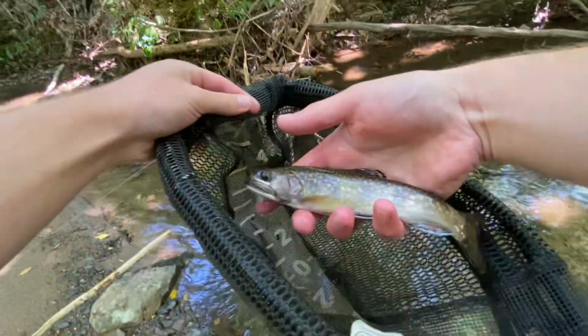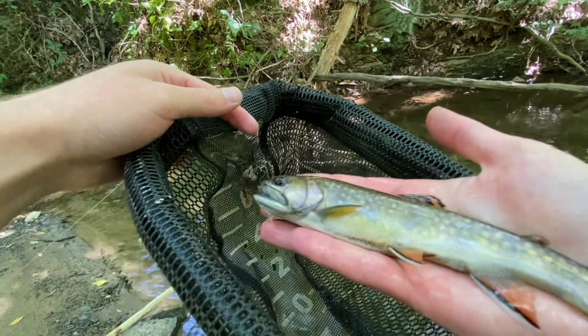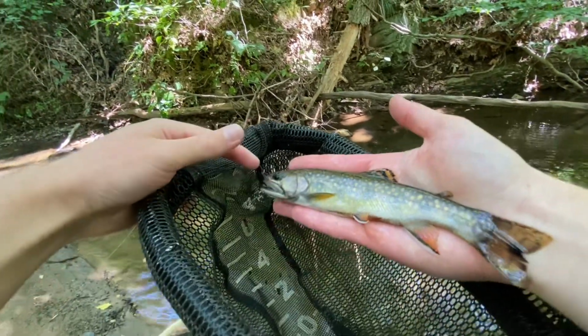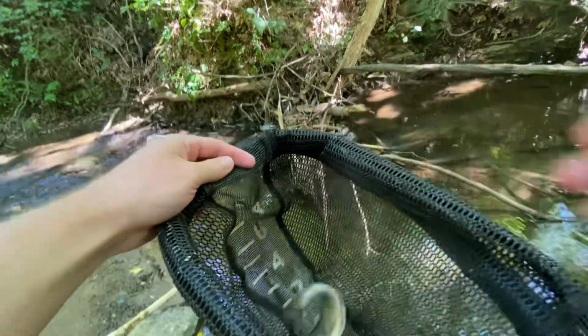Dang, that's a good fish. Wow, just looking at him, he might measure close to 8 inches. He's definitely over 7.5. We'll keep him in the water while we get some measurements, take some pictures. But this is an excellent fish. I think this is our 5th brookie of the day.